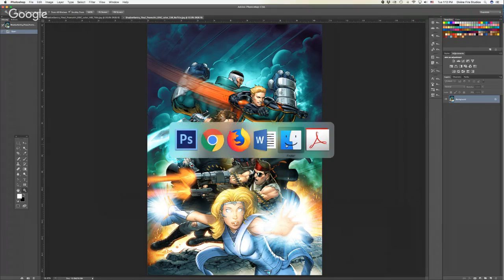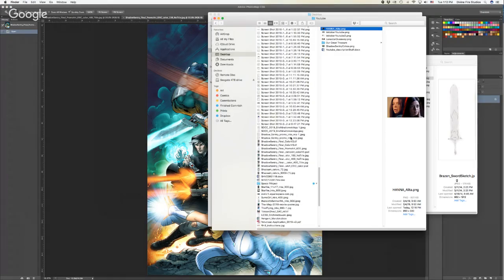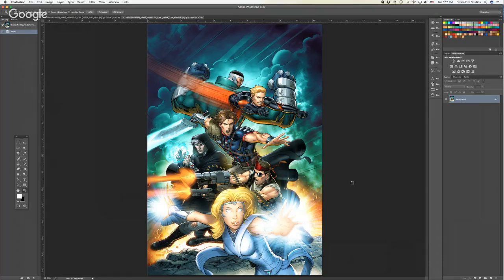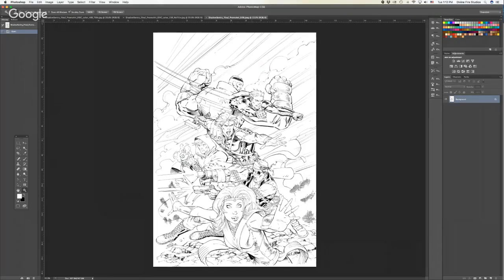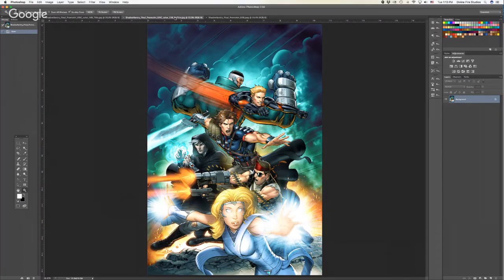Let me pull up the line art real quick. Boom. So here are my lines. And then it's just amazing what happens after you add some color. Let me go here. And boom. There you go. Rodwell Stevens looks fantastic. It is fantastic. It is amazing.